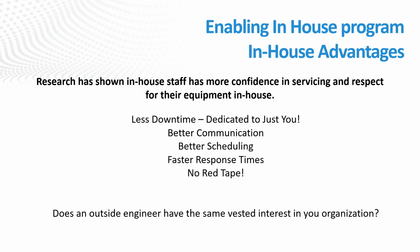Investing in engineers' knowledge not only saves you money in the service of your medical assets, but maximizes their retention because they are supported. You lift the pressure on them and you're continually investing in their learning.